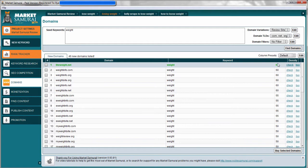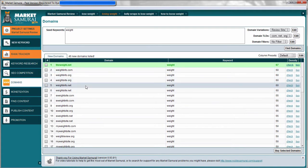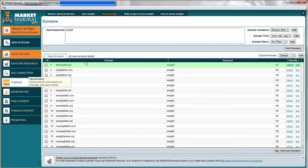I believe this uses, what's it called? I'm blanking out. My apologies, guys. It uses the whois information to see if the domain is available or not. So the wait.net, waitinfo.com, things like that. It's not perfect, so I'd actually prefer writing down domain ideas myself and seeing if they're available, but this is there for you if you need it.